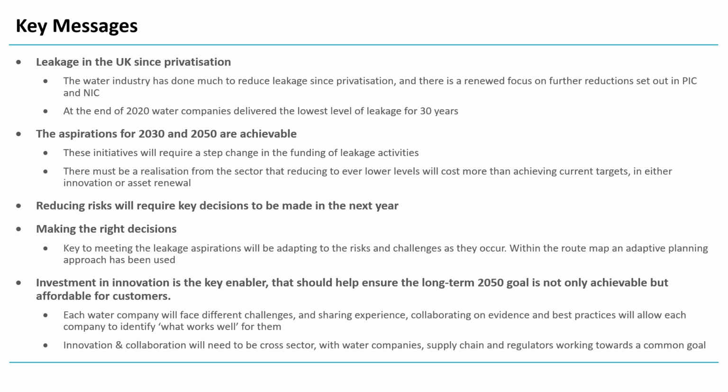So that's one of the things that we're talking with our regulators about, and how we make those decisions going forward as part of our asset management plan, and making the right decisions. We'll be adapting to the risks and challenges as they occur. And investment in innovation is a key enabler.